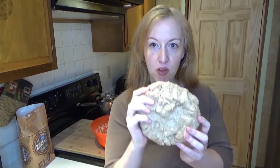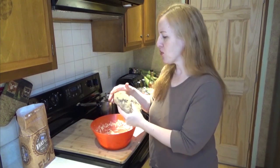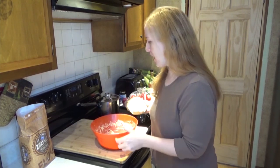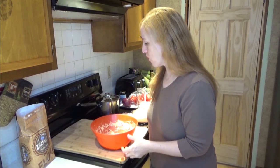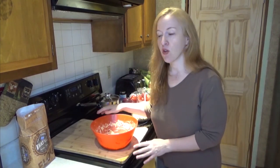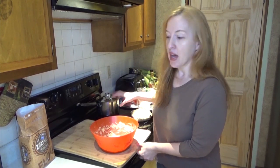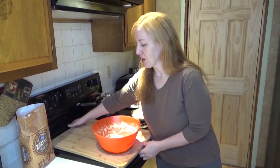Okay, I am finished kneading my dough ball here. So now what I'm going to do is roll it out. I do have a cutting board right here, but for now, I'm going to roll the dough out on my stove. It's a non-porous surface. I can also use my counter, but my camera view is here on my stove. My stove is clean. What I find is that I waste less flour by rolling the dough out on a non-porous surface.